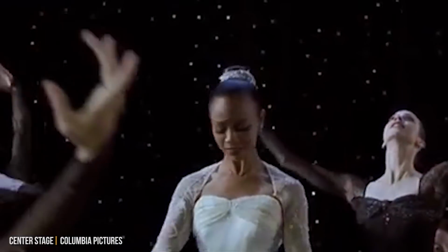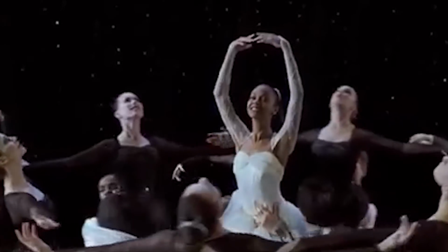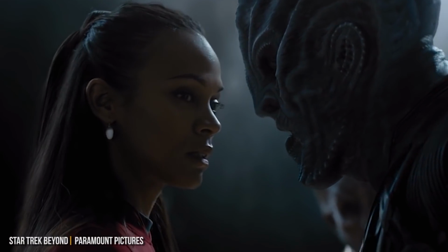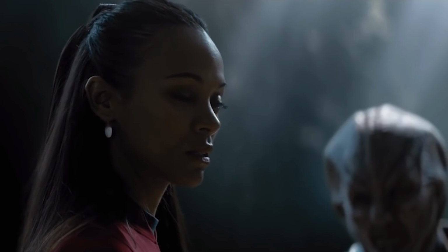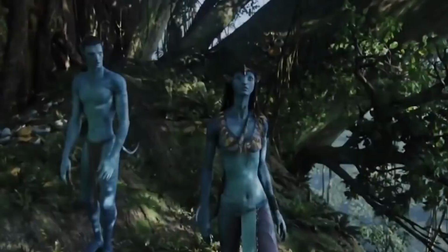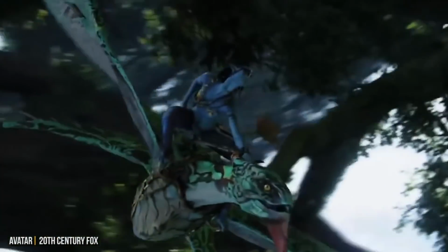Zoe Saldana proved that she can move and dance in the teen drama Center Stage. Since then, she's become a veritable box office queen. Whether she's Uhura in Star Trek or Gamora in Guardians of the Galaxy, the versatile actress has been hopping from franchises and solar systems with ease. But she can also swap the green makeup to play a blue-skinned alien as Neytiri in Avatar. With Avatar sequels on calendars through 2027, there will definitely be more trips to Pandora in our future.